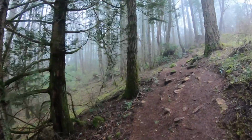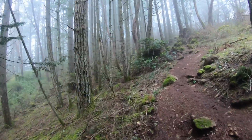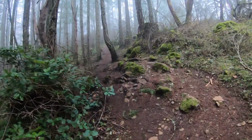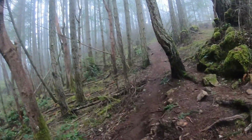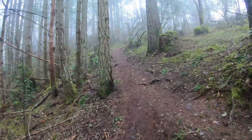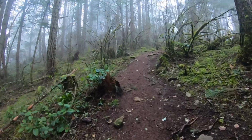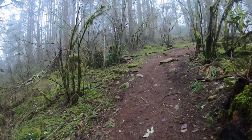So they're all dressed up with their warm down jackets and their walking poles. It starts off pretty steep to start off with, climbing up. So I'm just wearing a light jacket because I'll soon warm up.